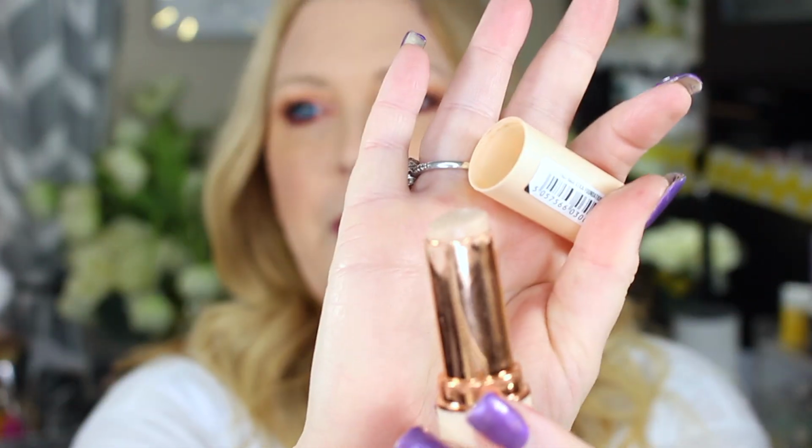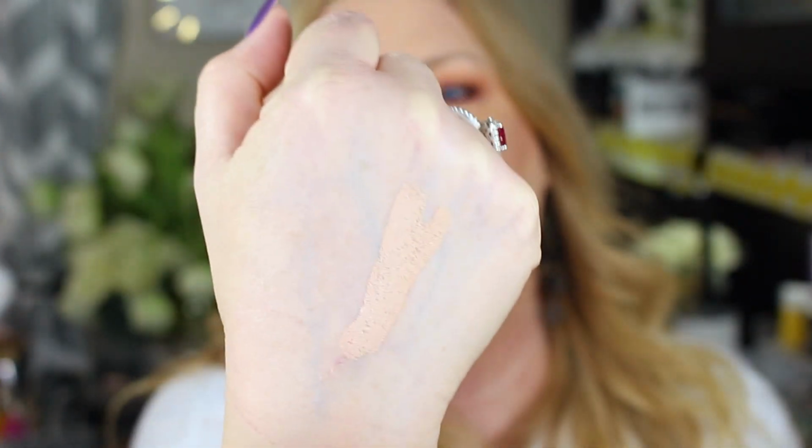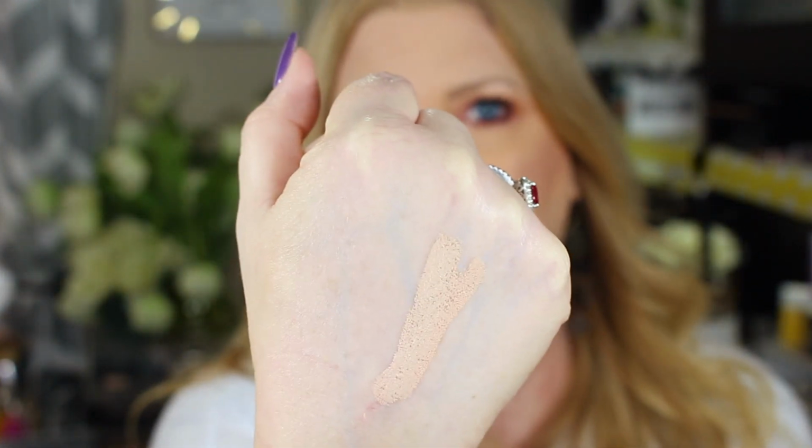Anyway, this is another beautiful, creamy foundation. I mean, I could get rid of the L'Oreal actually. Okay, I've talked to myself. I'm going to get rid of the L'Oreal and I'm going to keep this one because I love the way this one goes on and it works out beautifully with my skin.